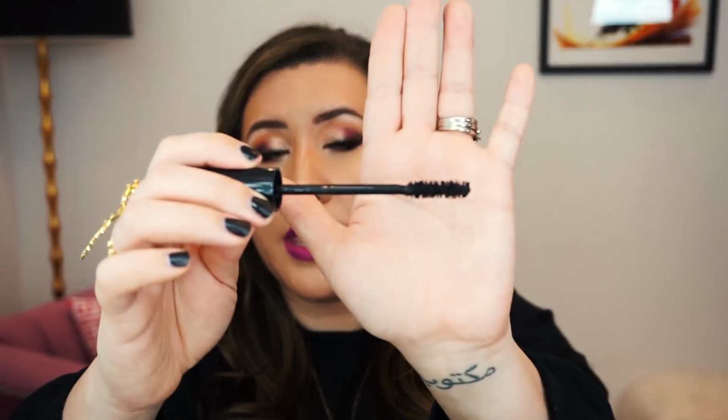Again, I love how BOXYCHARM gives you these full-sized products. All right, so the wand is very thick, which I like a lot. It's a little bit of a base to put on your bottom lashes, but we'll see how this works.